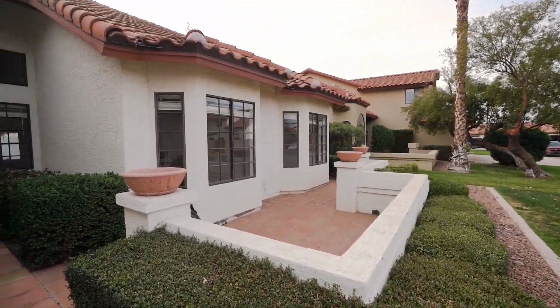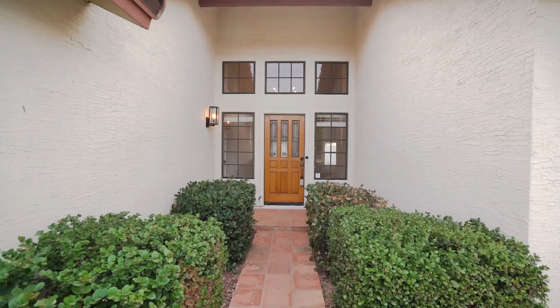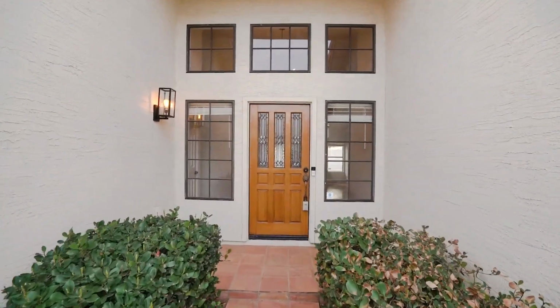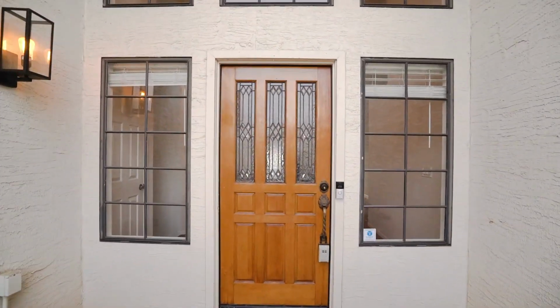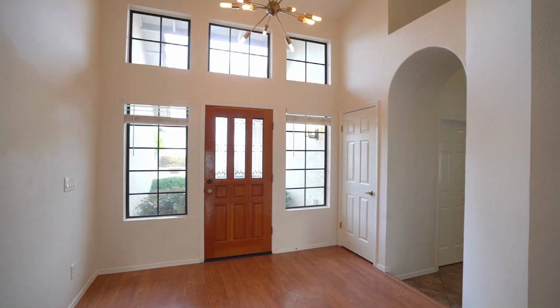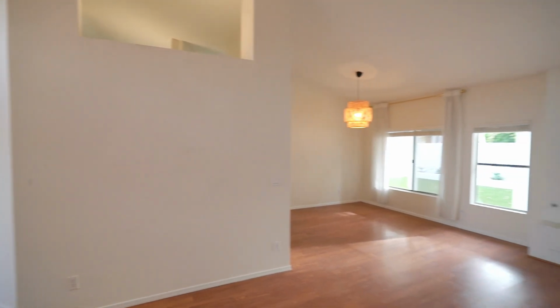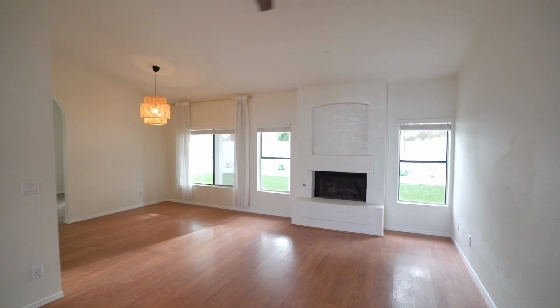Welcome to this spacious single-level 3-bedroom, 2.5-bathroom home, offering 1,936 square feet of living space. This home is located in the sought-after Val Vista Lakes community. The property features an open floor plan designed for functionality and comfort.